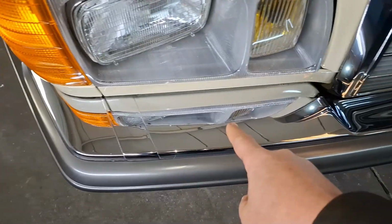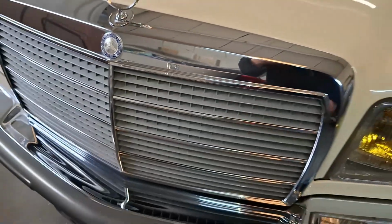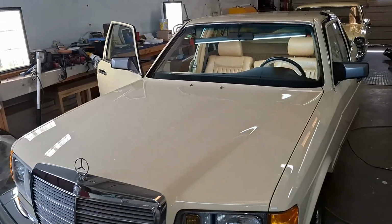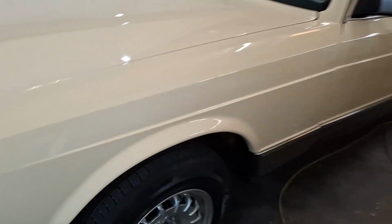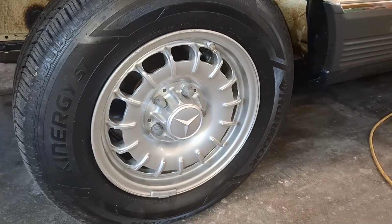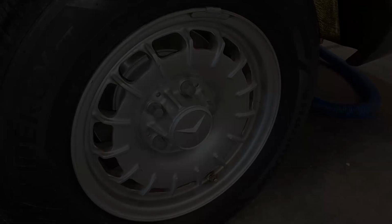Yeah, look how bright that is. Check that out. Yeah, absolutely beautiful. Guys, those are the original bumpers too, and it's got new tires on it. That hasn't been repainted. That's the original factory paint, which is remarkable. Yeah, look at these back here. Just awesome.